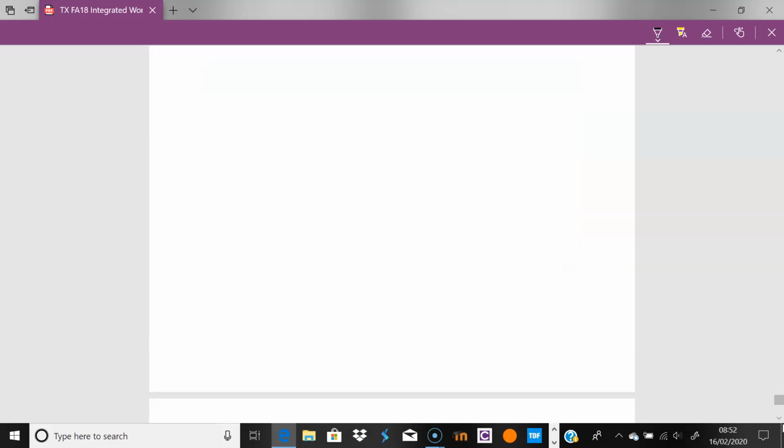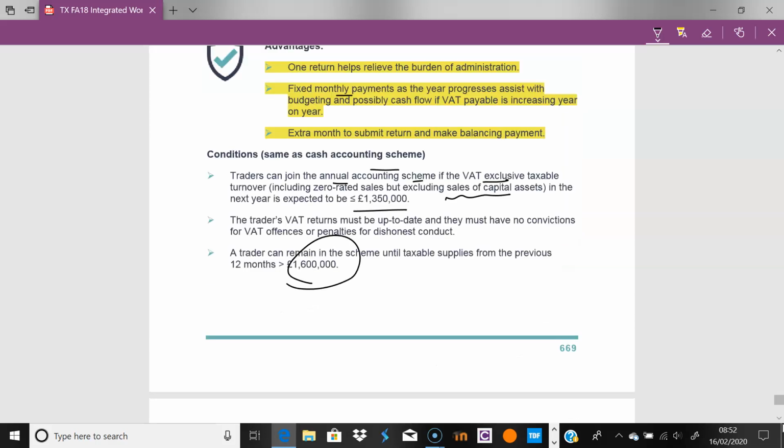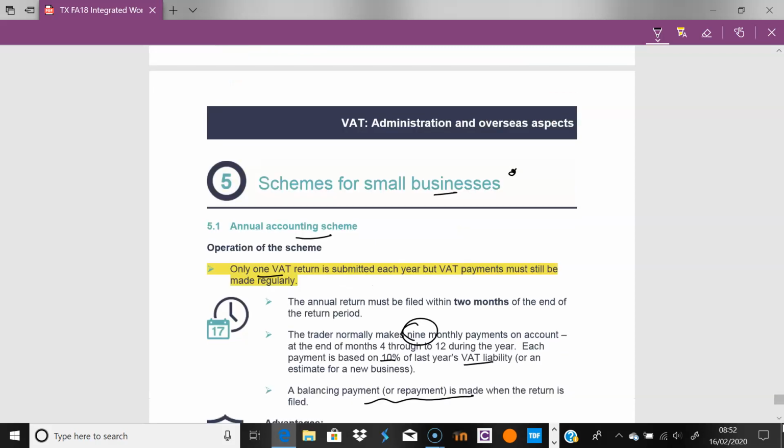So just going back to the rules again. Here we are. Key figures there: 1.35 and 1.6. And a balancing payment is made. The annual return must be filed within 2 months of the end of the return period. So you can see there, that's how we deal with that. And the balancing payment is made when the return is filed.